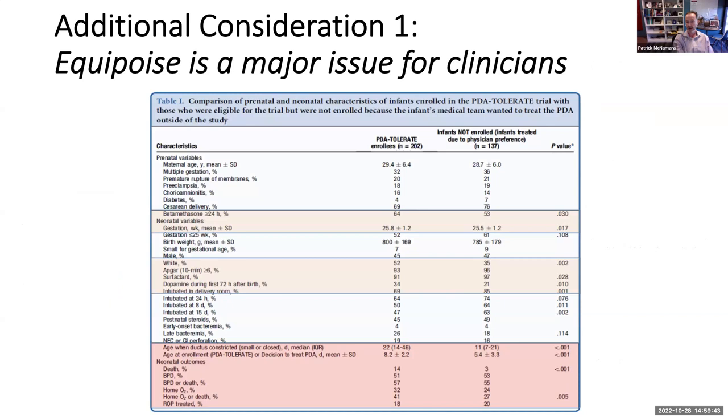Two final considerations. One, equipoise is a major issue for clinicians. In PDA tolerate, 40% of eligible patients were not randomized based on clinician preference.